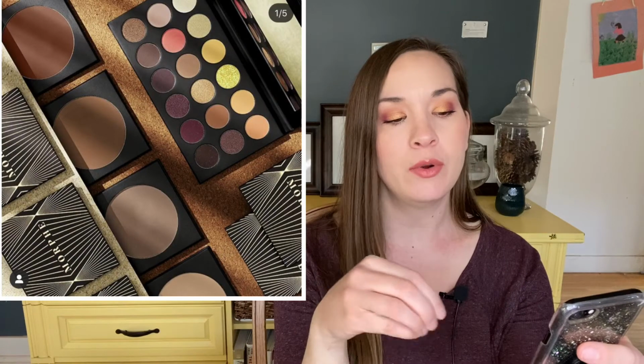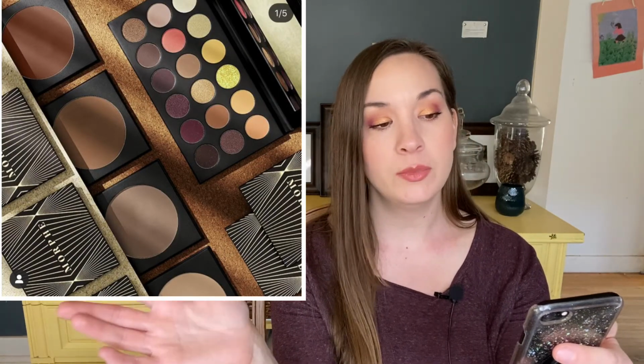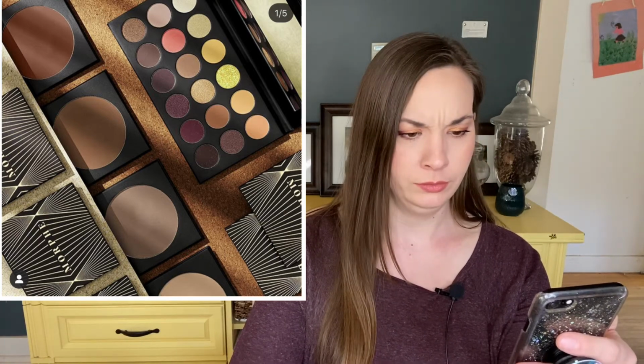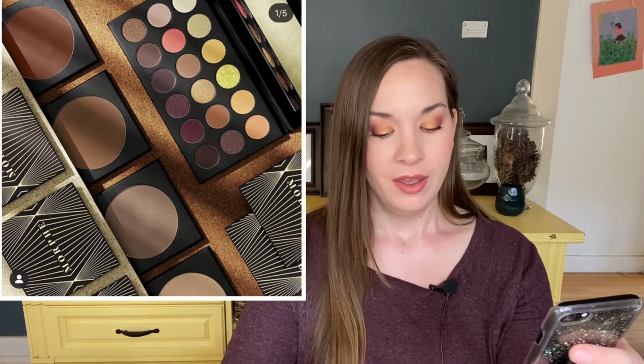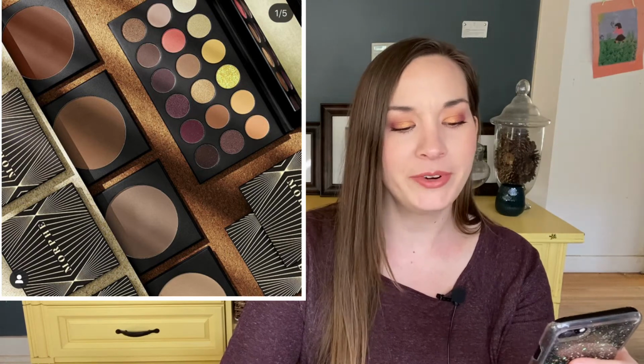This is their Golden Hour Fantasy collection. So they've got some new face and body bronzers. Those are $19 a piece. Dang, Morphe. Whew, they're getting too big for their britches. And then their 18-shade Sunset Beats Artistry Palette for $18. Warm bronze and yellow shades.